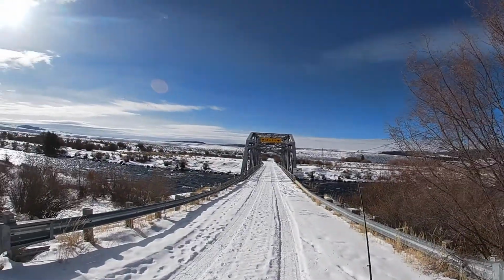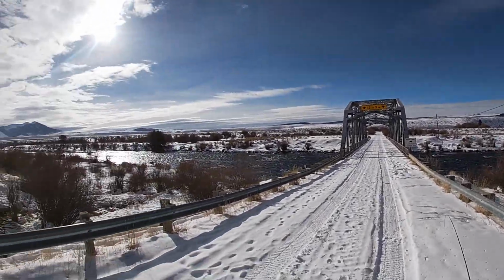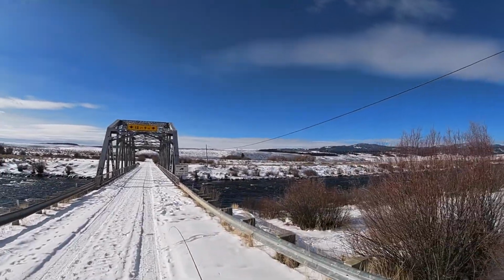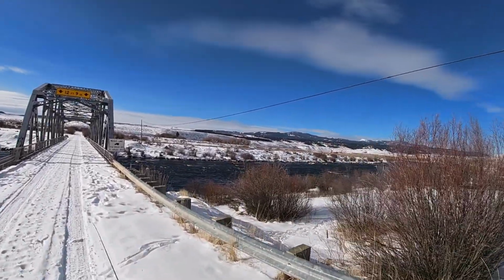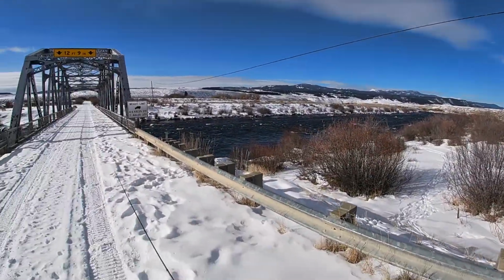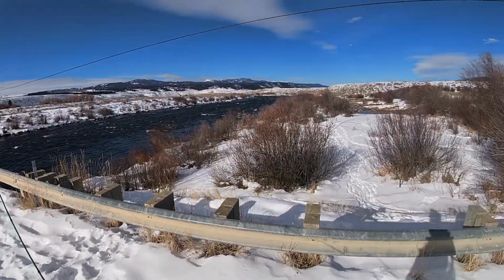Here we are at the famous $3 Bridge, probably the most famous spot on the Madison. In the summer, you'll have anywhere from 40 to 50 cars parked here. What I like about the winter, it's usually just me. Plus you also have to walk about half a mile to get down to the bridge in the winter because they close the road.